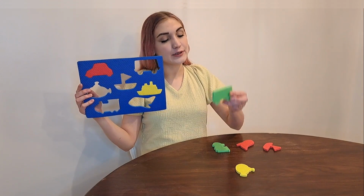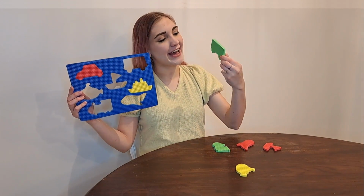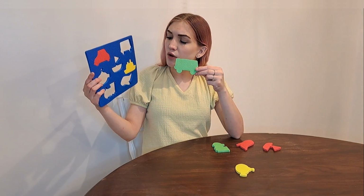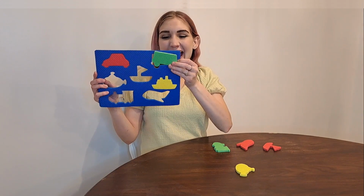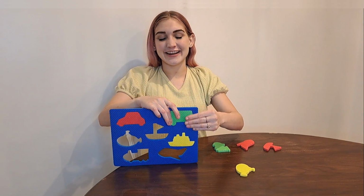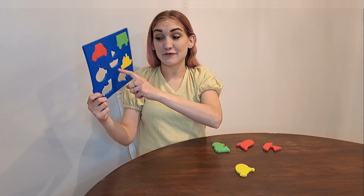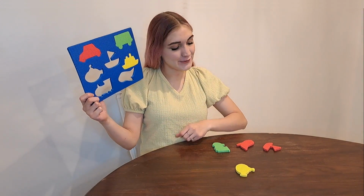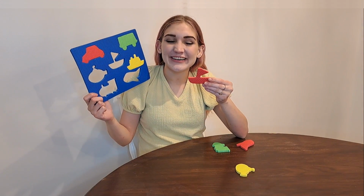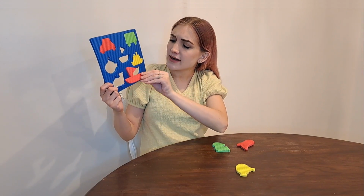Let's see. What is this? Yeah, it's a green cart. Let's see, where does it go? Yeah, it goes right here. It fits right here in the cart-shaped cutout. Perfect. We have four more left to do. Let's grab the sailboat. Yeah, the little red sailboat. Where does it go?